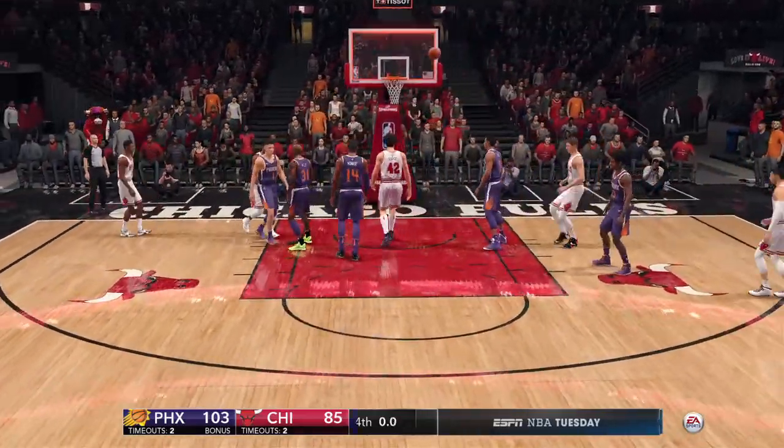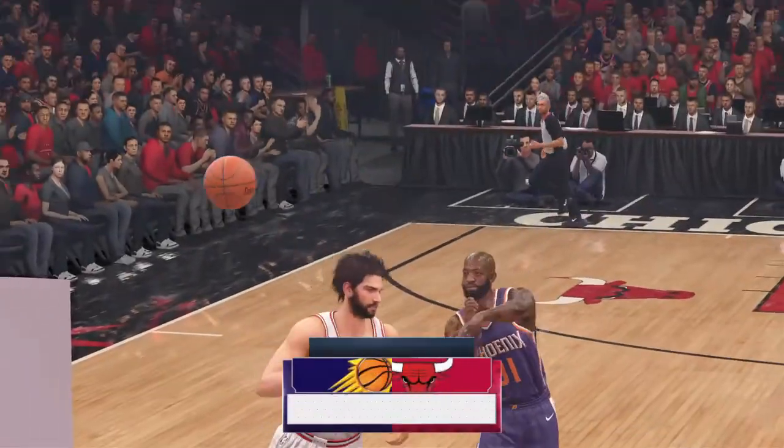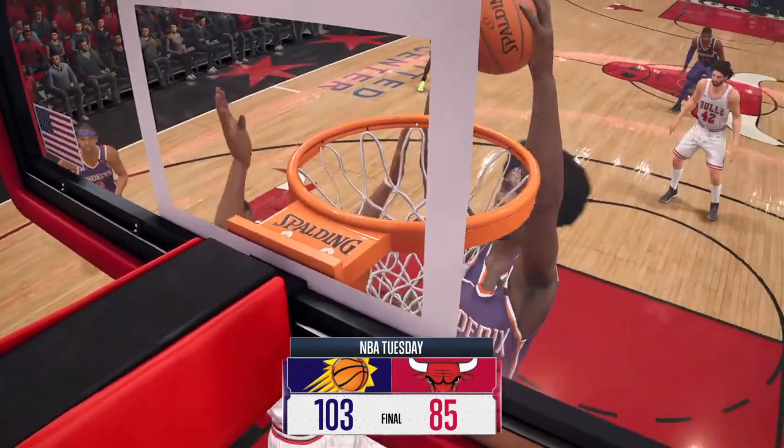He shoots. And that won't go. And that will do it. The final score is 103-85.